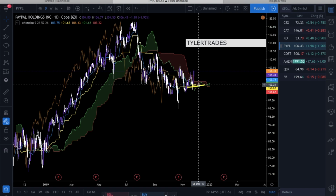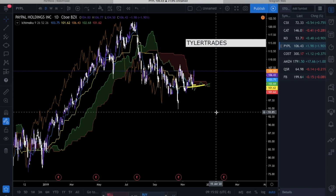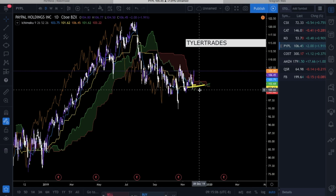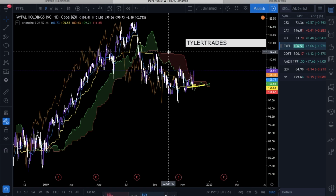So I went ahead, I made a good money. $3,000 profit is decent to me. It's okay, it's not the best, but I'll take $3,000 profit at the high rather than it coming down and me settling for $1,500 profit. So that's one of the reasons why I got out of PayPal.